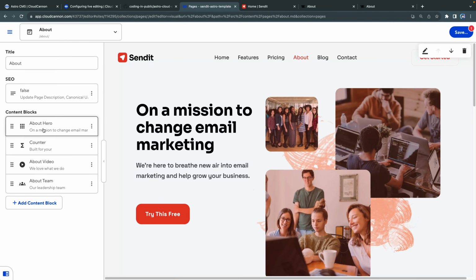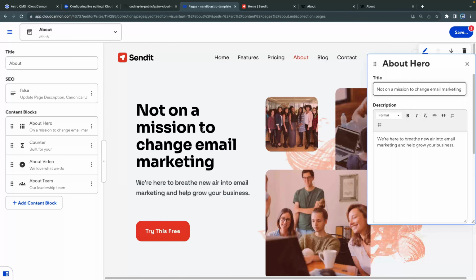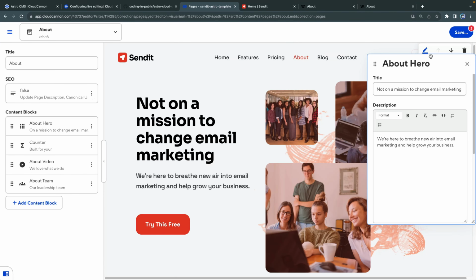So I can come in here just like before and edit it in the sidebar, but the whole power of this visual editor is I can come right over here and just change it here. So I can say like not on a mission or whatever it happens to be, and it will update for us automatically. Now let's close this down.